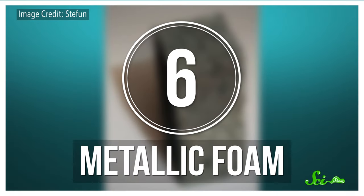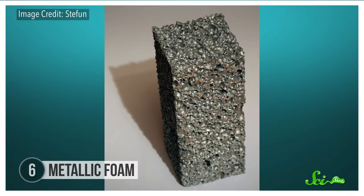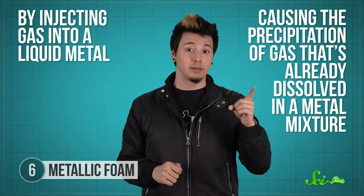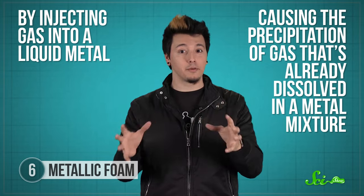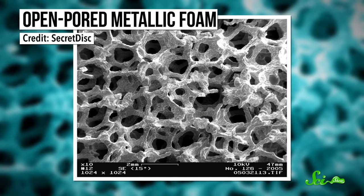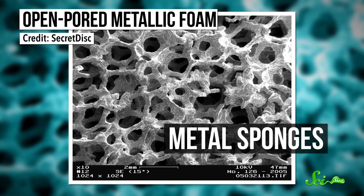Metallic foams are made up of a metal like aluminum and a whole bunch of gas-filled pores. This makes them super light, plus they keep many of the original properties of their metal, like being strong, fire-resistant, and conducting electricity. Metallic foams can be made a few different ways, like by injecting gas into a liquid metal or by causing the precipitation of gas that's already dissolved in a metal mixture. And some are open-pored, meaning that the gas pores inside are all interconnected, creating what are sometimes called metal sponges.